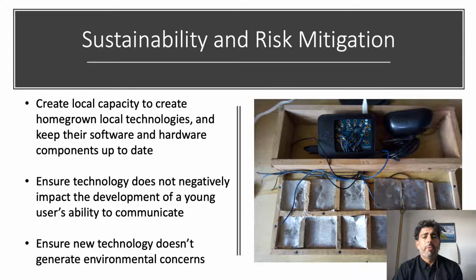Finally, participants described that it is necessary to create local capacity to create homegrown assistive technologies and keep their software and hardware components up to date. Designers also need to ensure that technology does not negatively impact their users and also does not create negative environmental concerns, such as increased garbage.